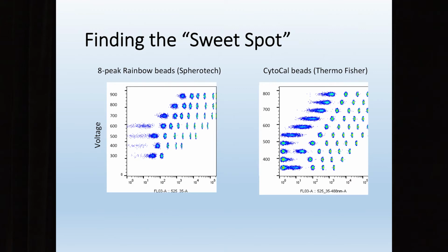So originally in his paper, he used 8 peak rainbow beads. And then in the second paper, they switched to cytocal beads, which are from Thermo Fisher. Those are the original Duke Scientific beads. We actually found these to be a lot easier to use also. So you can see the plots here, the 8 peak rainbow beads on the left, the cytocal beads on the right.